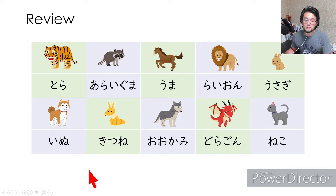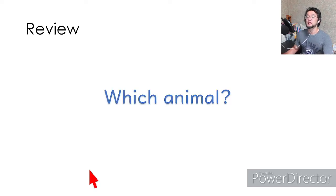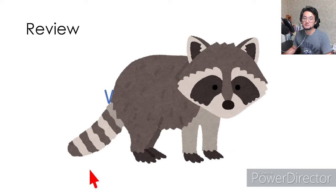Let's also check if you remember the sound of your favorite animal name. I'm gonna pronounce each name of the animals. When you recognize the name of your favorite animal, you'll pass. Here we go. Which animal is Araiguma? Araiguma.